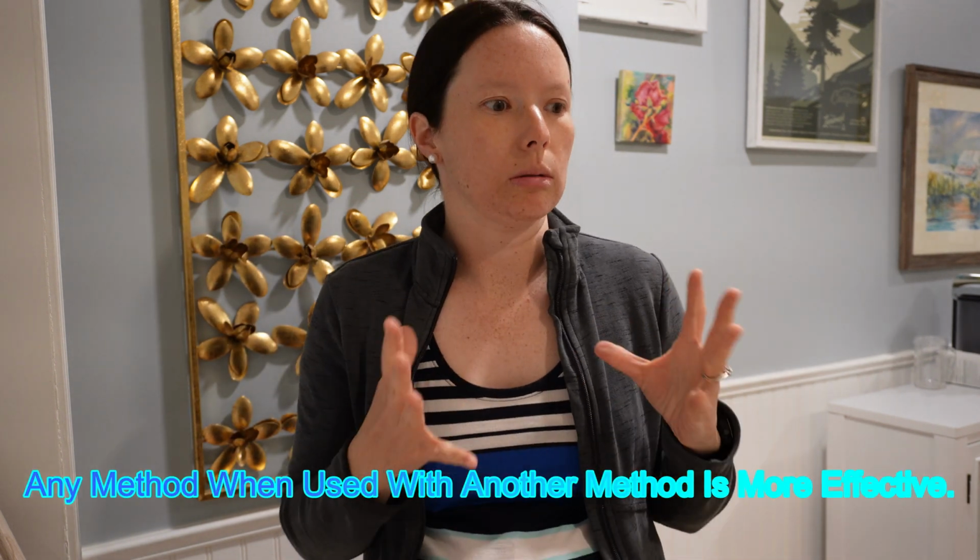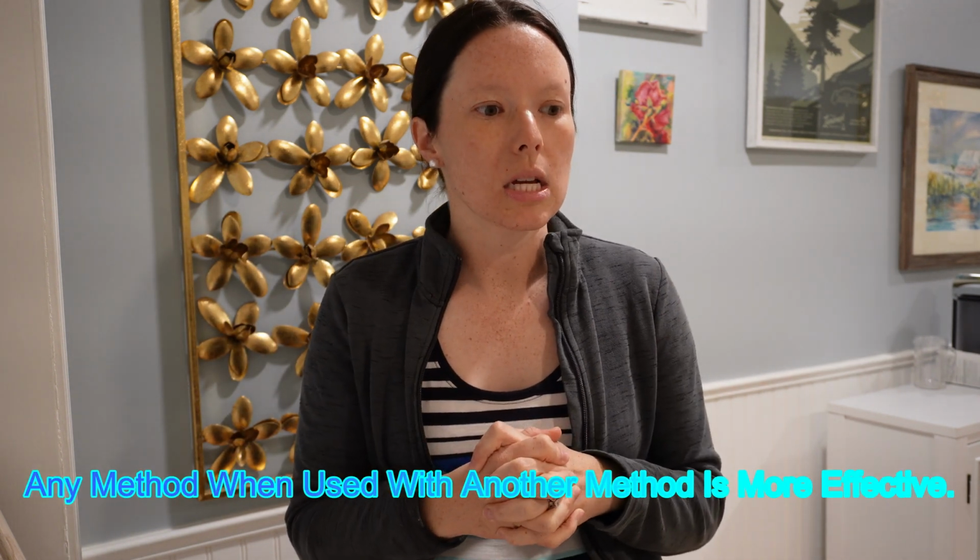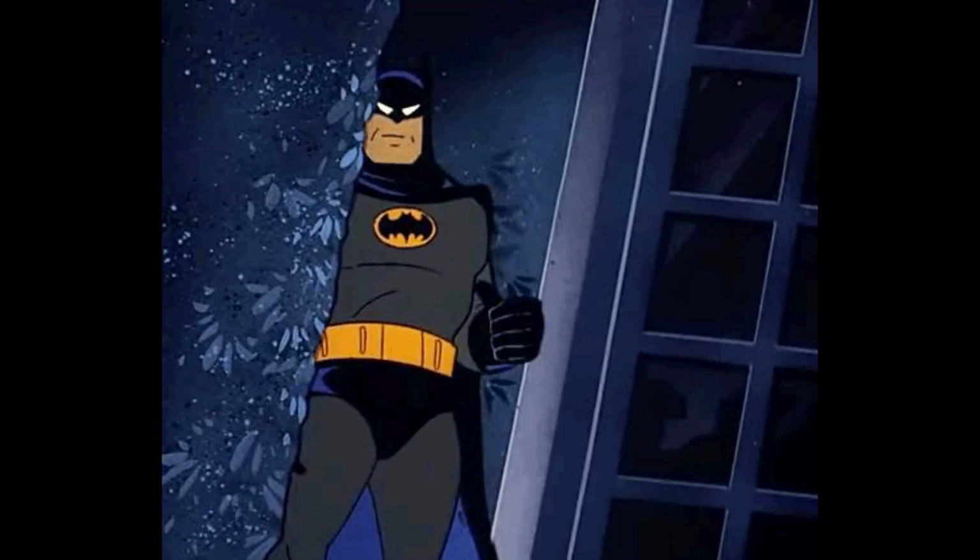So about 93%. I always remind patients that any method when used with another method is more effective. So if you're like, oh gosh, 93 doesn't sound great, then okay, you can use, even the pull-out method is going to add some amount of effectiveness. Not a lot, but it will add some. That type of thing. We can increase the effectiveness past 93%, but using it correctly is the first step.